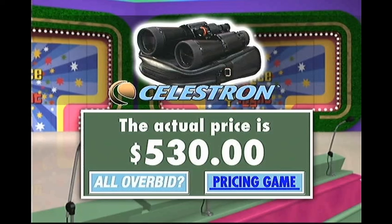The contestant nearest to the actual retail price without going over takes the remote and moves on to a pricing game. Please take a moment to write down the value of your prize on the section of your bid board called Contestants Row Winnings. $530. Yellow is the winner. You want a Celestron. Next up, we're going to a pricing game for Yellow. I'm ready.